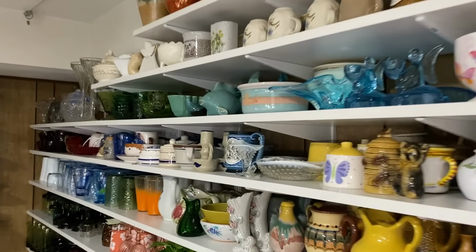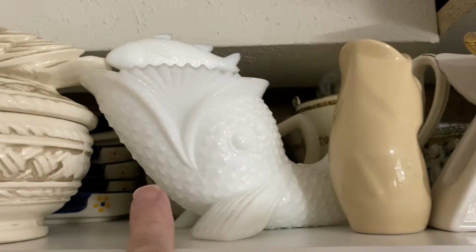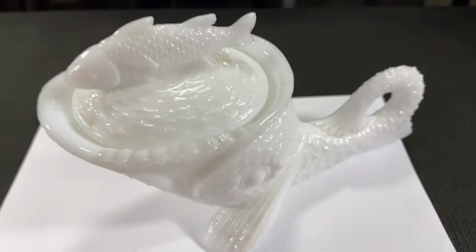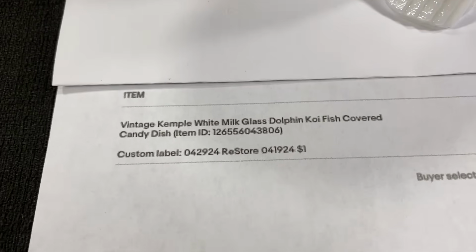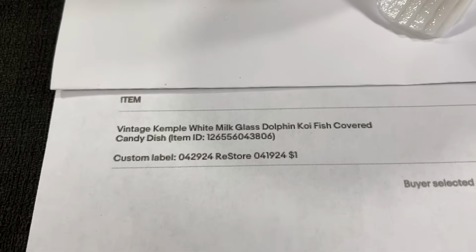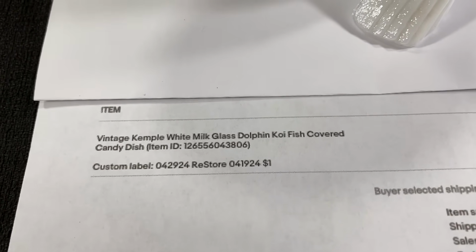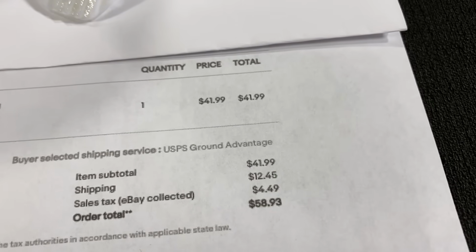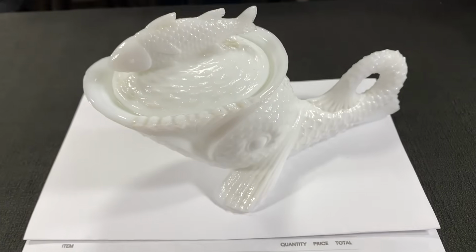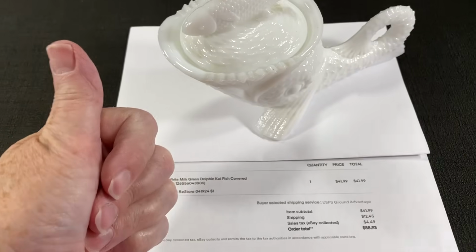We sold a fish. Yep, a fish. Which one did we sell? That one or this one? We sold this one. This lidded fish dish, fish on a fish, is a vintage Kemple white milk glass dolphin. Koi fish is also used as a keyword. Covered candy dish. We paid $1 at our ReStore, I think in Johnson City, and it sold on sale for $41.99. $1 to $41.99. Woohoo!